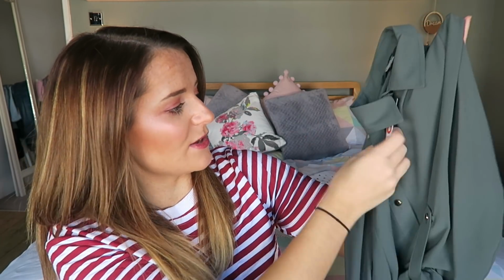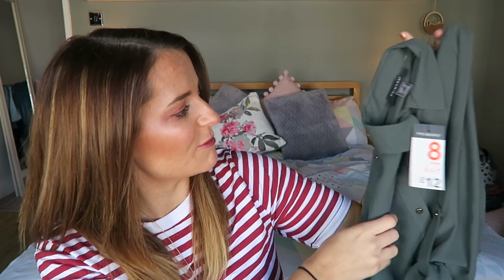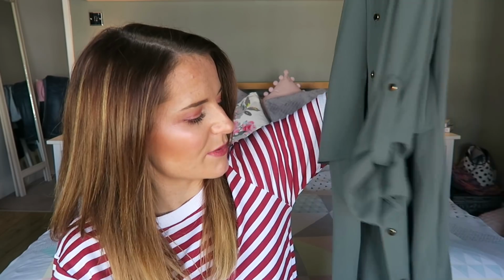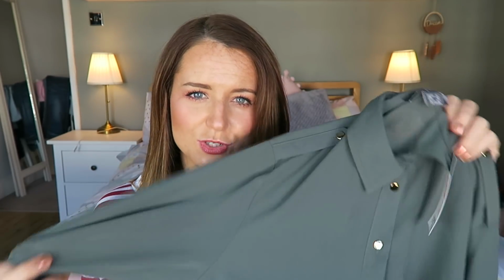And again, as you can see on the label, I got this in an 8 and it was £12. I really like the gold buttons. Again, I really hate silver hardware on things, so when there's gold hardware, I'm a little bit more drawn to it. And I really like this khaki colour. I think khaki, blush and reds are going to be huge this autumn winter. I actually think you could get away with wearing some very thick black tights underneath with little boots. Depending on your height, you could probably get away with it as a dress, but I'm not sure.